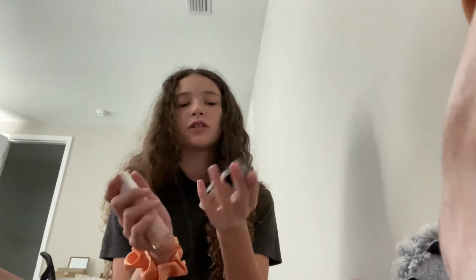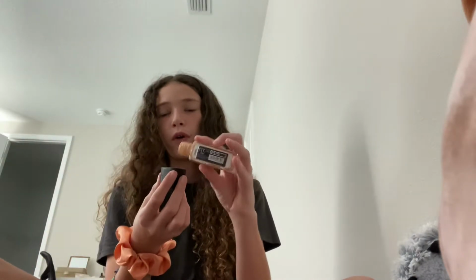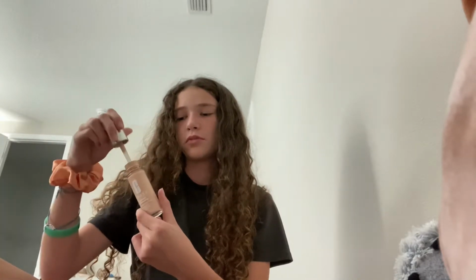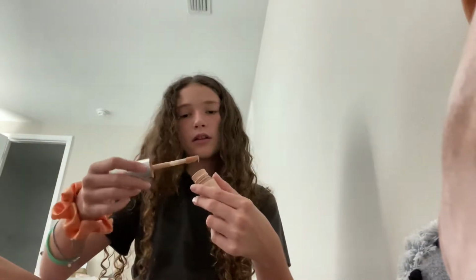Next we got these two foundations, except I rarely ever use this foundation because you have to pour it out onto the beauty blender and it's really hard to get the right amount, so this one just sits in there. I never really use it. Oh, I've not been saying where I got these from, you know what, it's fine. And then I have this, which is actually brand new because I just stole it from one of my sisters. But yeah, I'm so happy to finally get foundation that I can actually use.